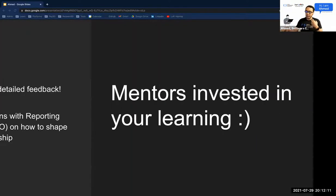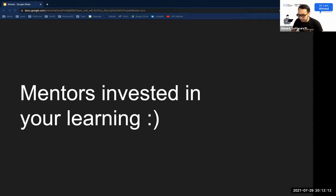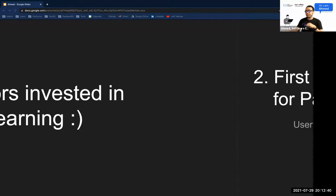The key takeaway I got from this is that OGP and the mentors themselves are really invested in your learning. I was mentioning before the thing that sealed the deal. I was considering different offers at the same time, but one of the key factors was, you always talk about, what's the point of an internship? You're going here to learn. And when you're here to learn, you want people who are invested in your learning. You want people who care about your growth as an individual. And that was something I found in OGP.